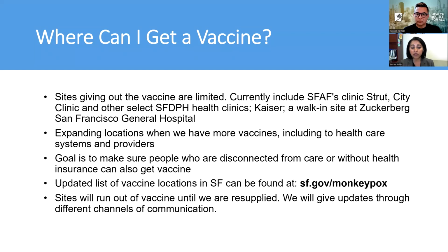The sites will run out of vaccine almost certainly until we are resupplied. And unless we are resupplied, we continue to ask the state daily for estimates as to when they anticipate getting more vaccine from the federal supply. We will get updates out to people and to our community partners through multiple channels of communication, including the website, social media, and communicating directly with our community partners and CBOs.